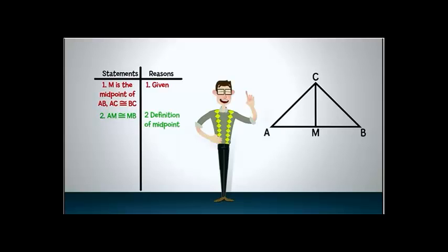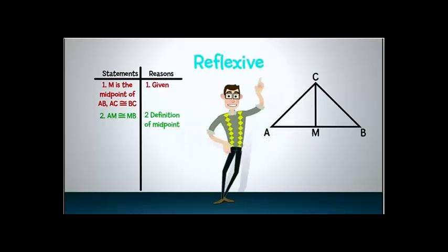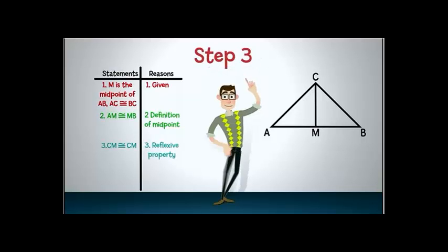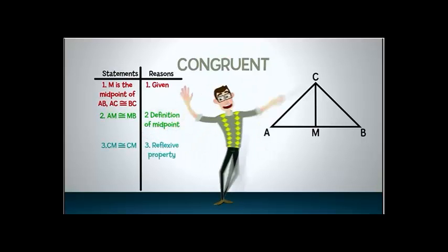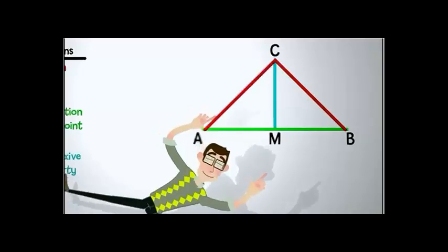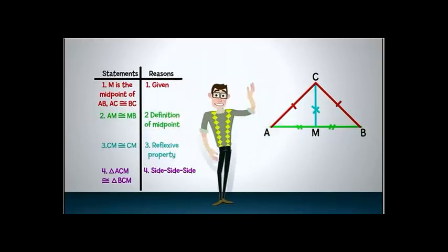The last one is easy. The third side of the left triangle is CM. And the third side of the right triangle is, well, also CM. They share the same side. Of course it's congruent to itself. This is called the reflexive property. Everything is congruent to itself. I'll put this as step 3. Ta-da! You've just proven that all three sides of the left triangle are congruent to all three sides of the right triangle. Thus, the two triangles are congruent because of the side-side-side congruence theorem for triangles.